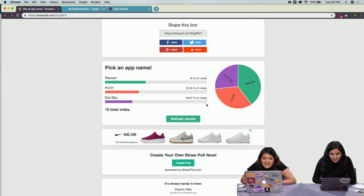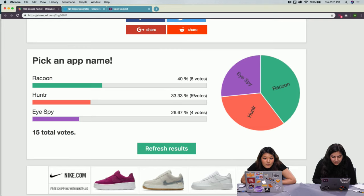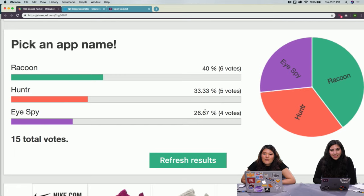Oh, wow, I won by one vote. We're in a very close call on all of these. All right, guess we're going with Raccoon. Thank you to everyone who voted. It's pretty even, but Raccoon wins by one. Thank you for voting and submitting.